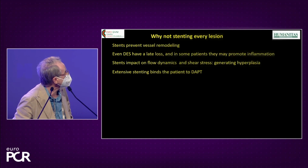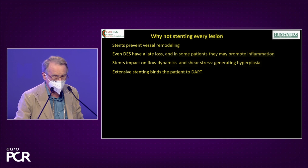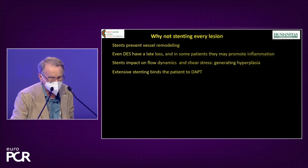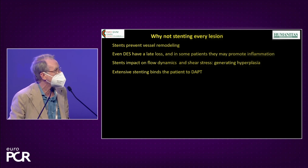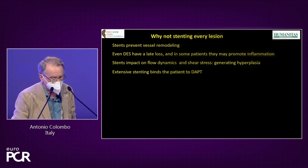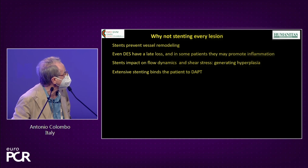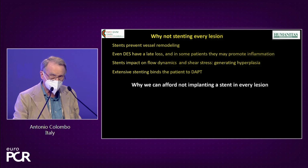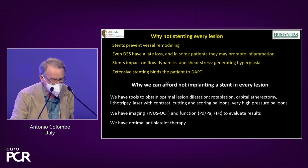Why not stenting every lesion? Stent prevent vessel remodeling. Even DES have a late loss and in some patients may promote inflammation. Some stent implants affect flow dynamic and shear stress generating hyperplasia. The classical example is the ostial circumflex. Extensive stenting binds the patient to DAPT. Why we can afford not implanting a stent in every lesion, and we did not have this luxury 5 or 10 years ago.